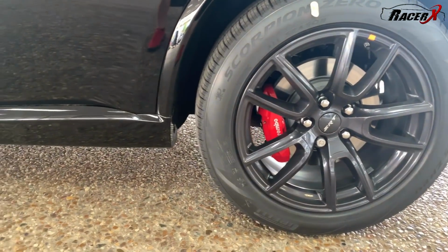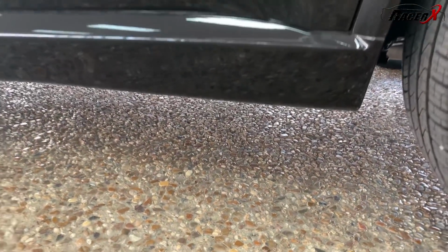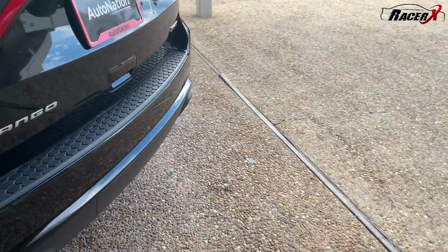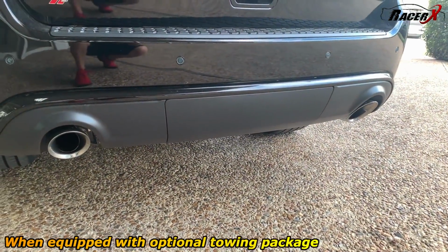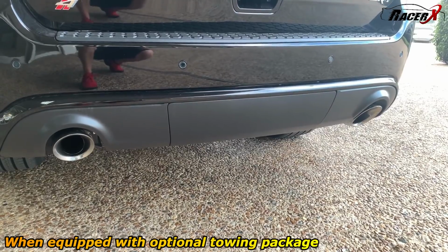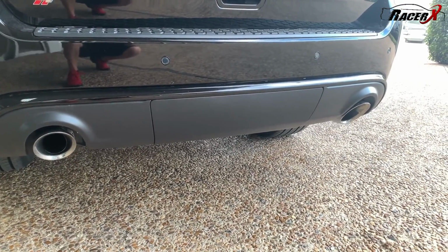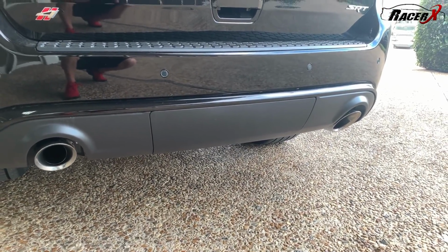A couple other quick talking points. This thing really is functional. 8.1 inches of ground clearance, so not too bad on that. And when it comes to towing, believe it or not, this thing will actually tow like 8,700 pounds, which is more than 1,500 more than you would get in the Jeep SRT. So this thing tows quite a bit more. It actually competes with some of the trucks that are out there.